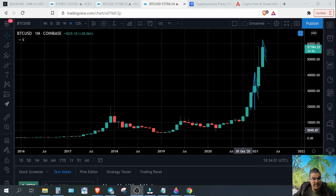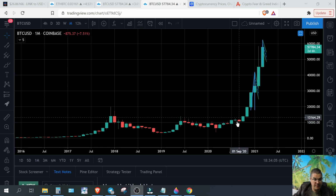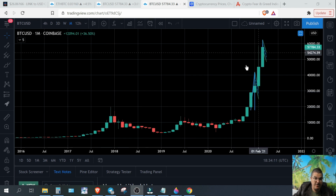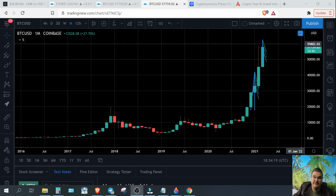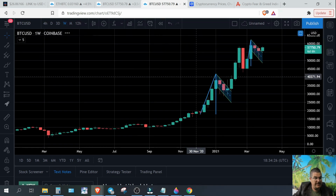So hopefully maybe in the next decade, in the next 5 years, this move right here will just look like this move. That's kind of the goal. We want the move that we're in now to look like this move over here. And maybe in another 3 or 4 years, we get a move like this way down the line, taking us to 2, 3, 400,000 or more. So let's go ahead and zoom in and get to our video.